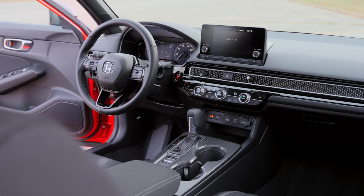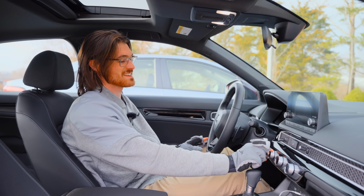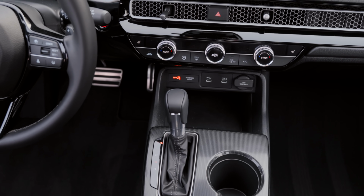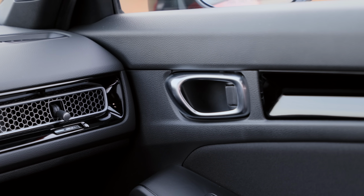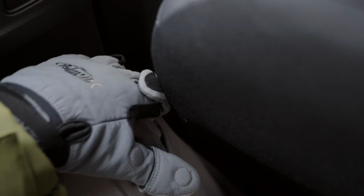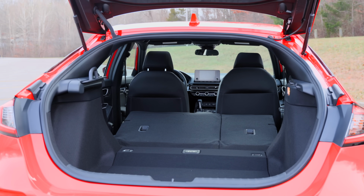I like how straightforward it is, and I have an even stronger appreciation for its tactile controls and sturdy panel construction. Materials are pretty typical. It's mostly hard-touch plastics, but the design hides the budget well. There's also plenty of storage and a good amount of space. At 6'3", I can fit behind myself with a little bit of rubbing. And the trunk is huge, especially with the hatchback.